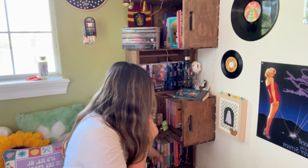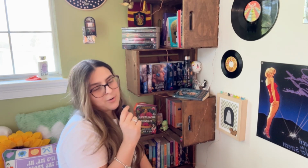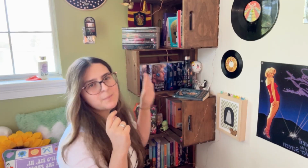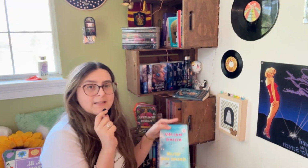And from this point over are books that I have read and I've enjoyed, but they've been underwhelming in some way. I don't really ever think about them. I don't really care about them, or they're just like, they were good, but whatever. Like, I need space. Those are the ones I'm moving.